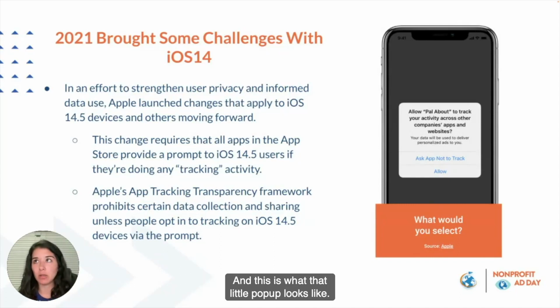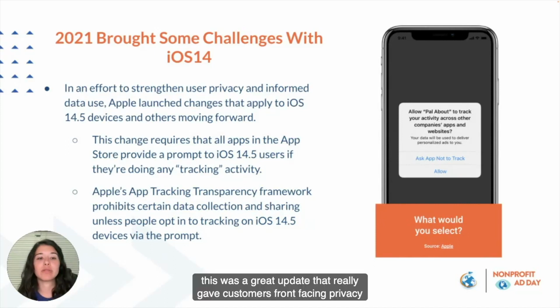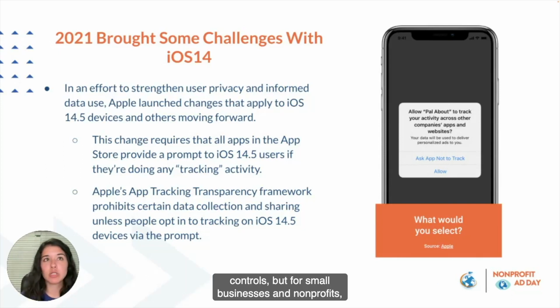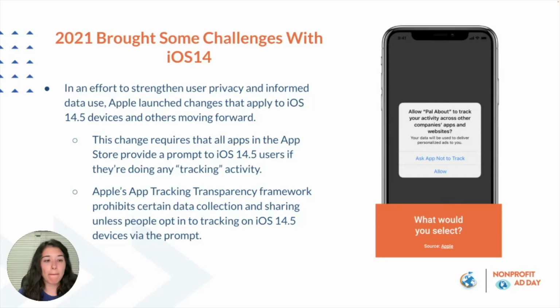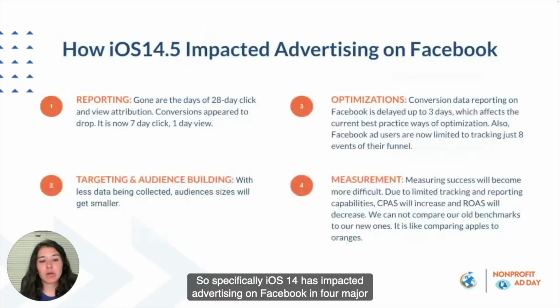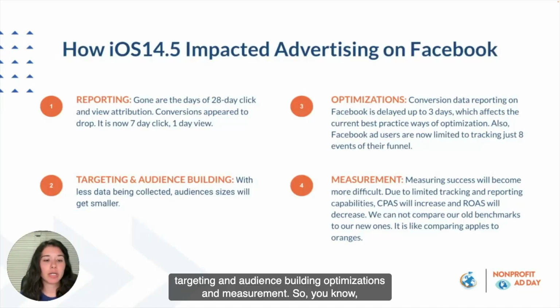And this is what that little pop up looks like if you're on mobile. And for Apple, this was a great update that really gave customers front facing privacy controls. But for small businesses and nonprofits, this meant less trackable data and more work to get the most out of your current marketing funnel. So specifically, iOS 14 has impacted advertising on Facebook in 4 major ways, and that is through reporting, targeting and audience building, optimizations, and measurement.